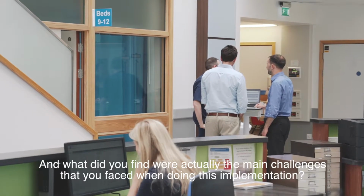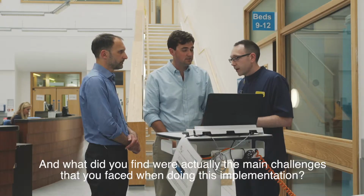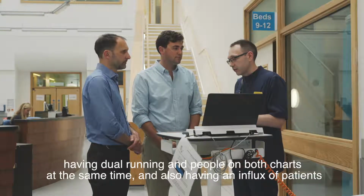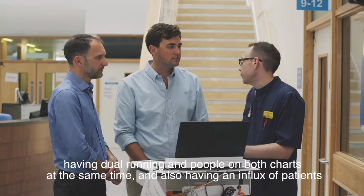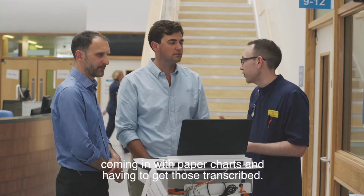And what did you find were actually the main challenges that you faced when doing this implementation? I think the main challenge was getting the switch over from paper to electronic prescribing, having dual running of people on both charts at the same time, and also having an influx of patients coming in with paper charts and having to get those transcribed.